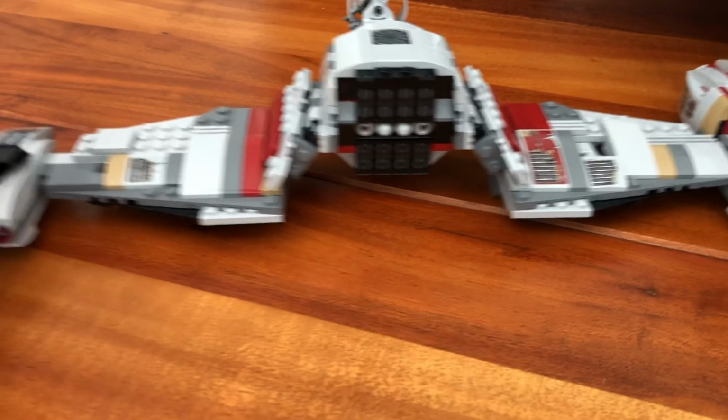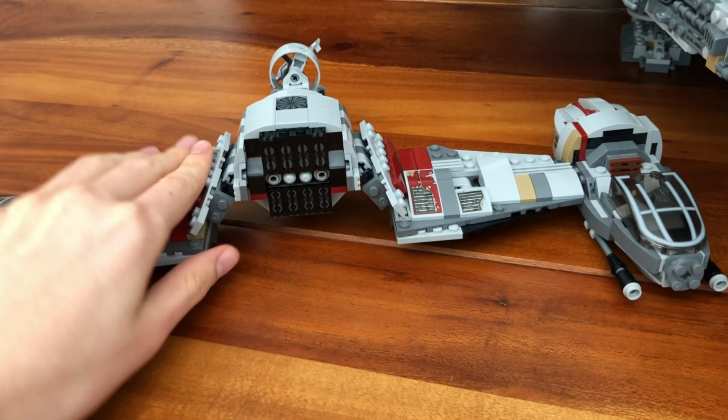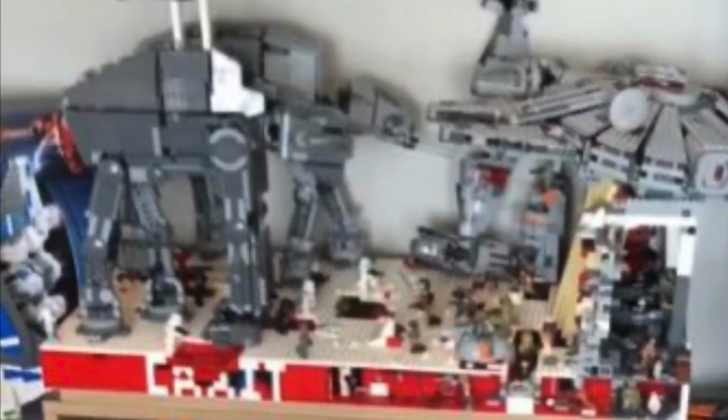But I'm not going to show you all the other stuff that comes with this set because it is in crates, which I'll show an image of right now. So there's my little crate display. Now we're heading back to Lego Room A for the finale.